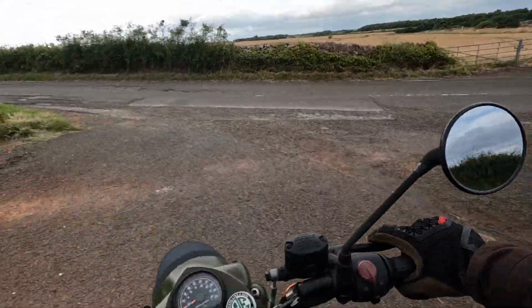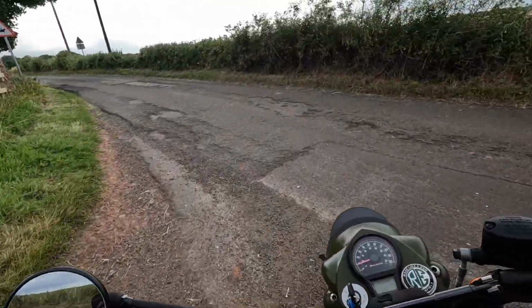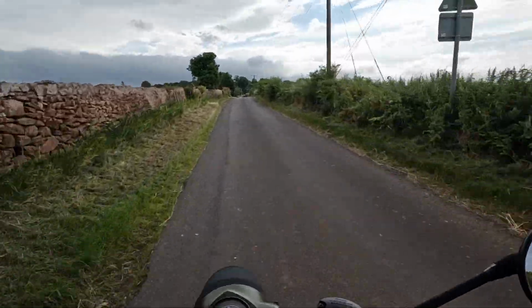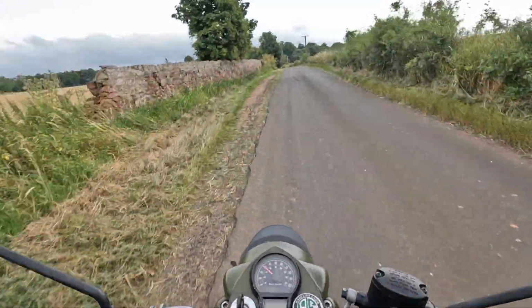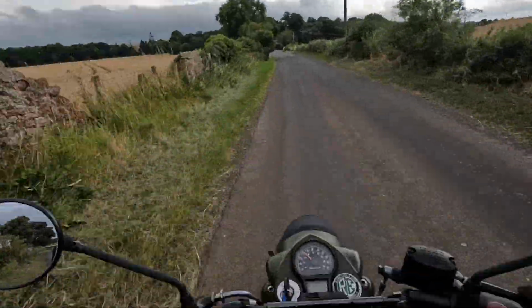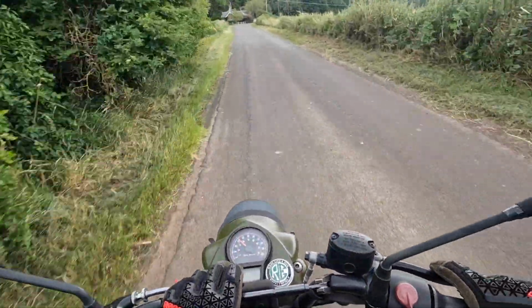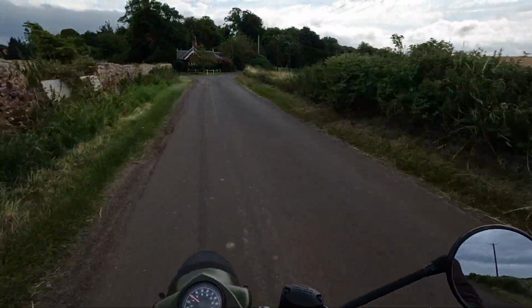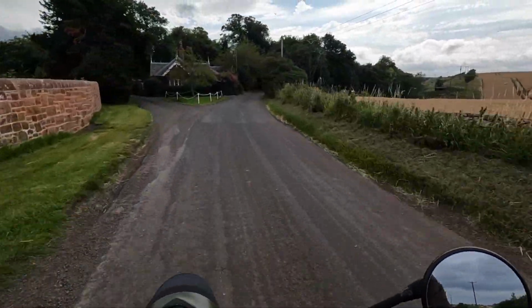Look at the state of the road. Now you can see why the trail tyres are good, and the power of the 350 is more than enough now. Catch up further up.